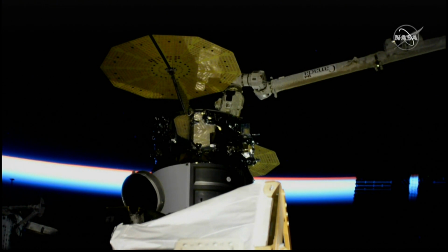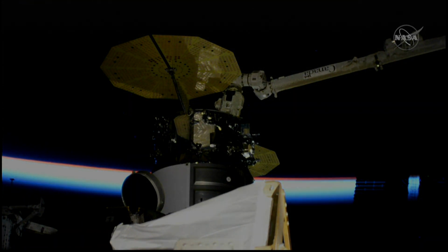After capture of the spacecraft, controls of the robotic arm were handed over to teams here on the ground, who brought the spacecraft into the station and readied it for berthing, which took place on the Earth-facing side of the Unity module on the International Space Station at 5:16 a.m. Central Time, as the International Space Station and Cygnus were flying south of New Zealand.